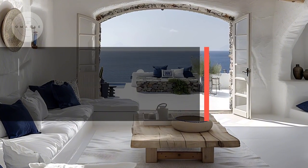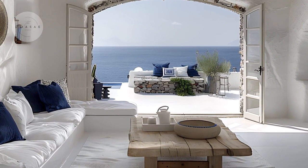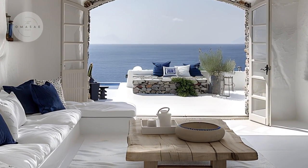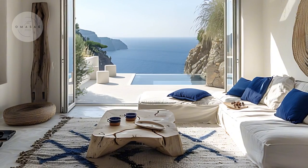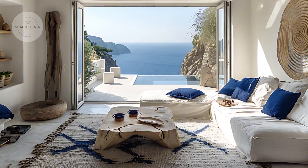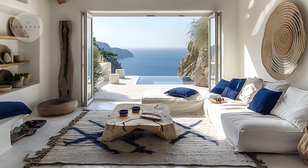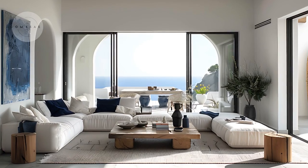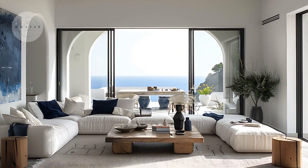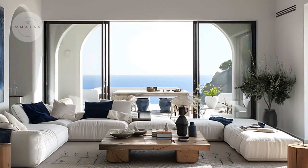Integrating outdoor elements into your interior design is crucial for capturing the serene, seamless blend between indoor and outdoor living that defines Santorini's charm. Large windows and glass doors are key features that allow natural light to flood into your home while providing unobstructed views of the outdoors.